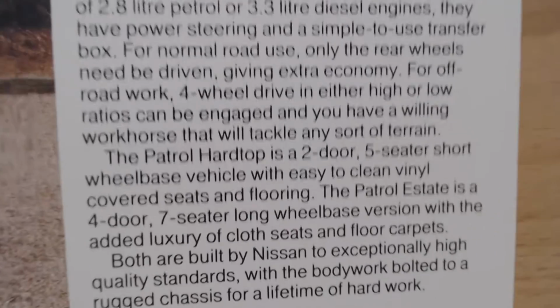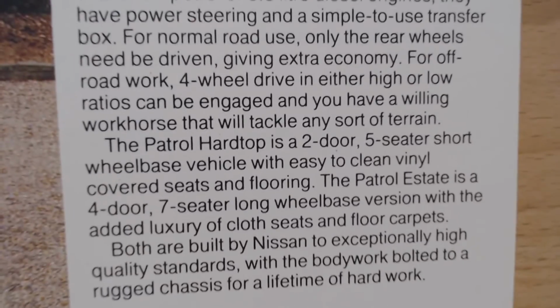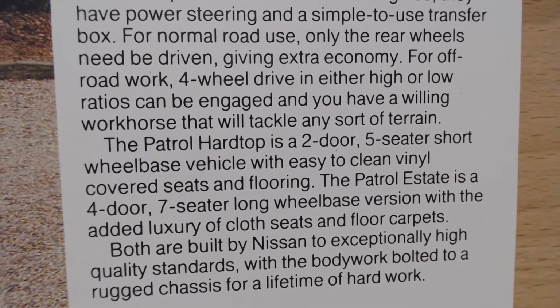The Patrol hardtop is a 2-door, 5-seater short wheelbase vehicle with easy to clean vinyl covered seating and flooring. The Patrol Estate is a 4-door, 7-seater long wheelbase version with the added luxury of cloth seats and floor carpets. Both are built by Nissan to exceptionally high quality standards, with the bodywork bolted to the rugged chassis for a lifetime of hard work.